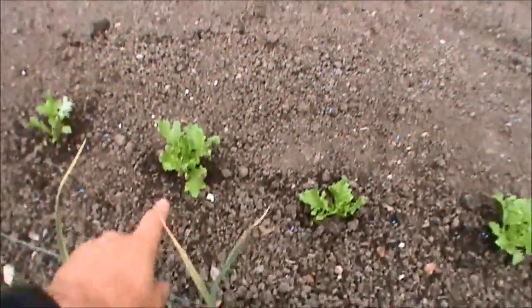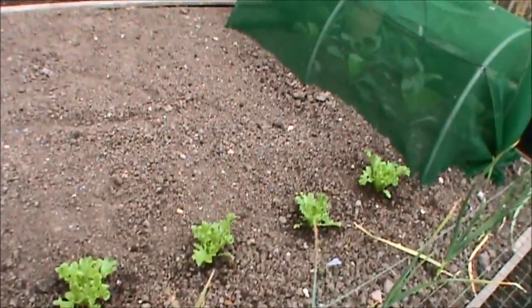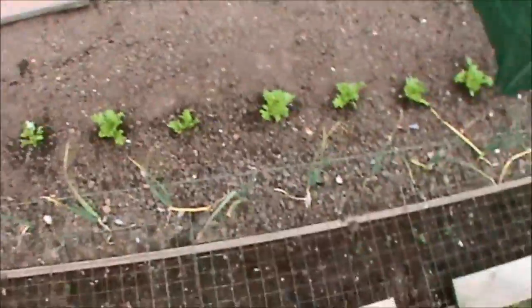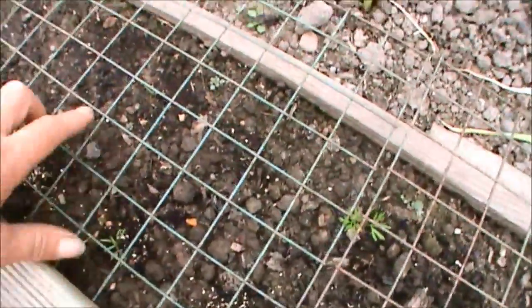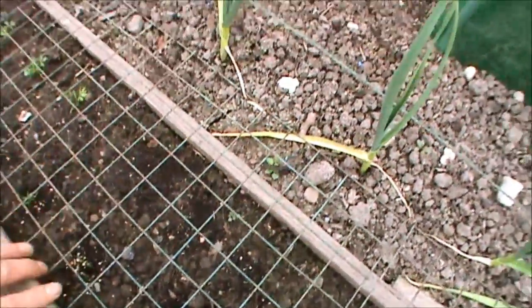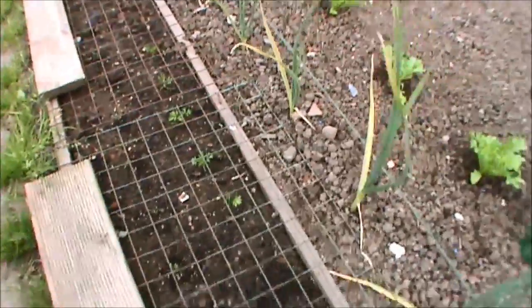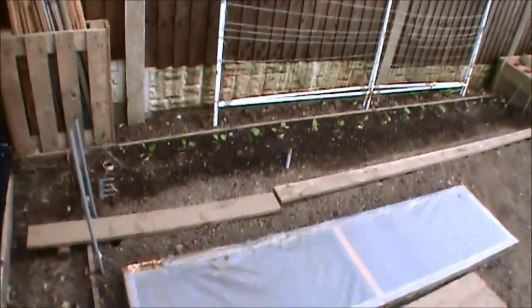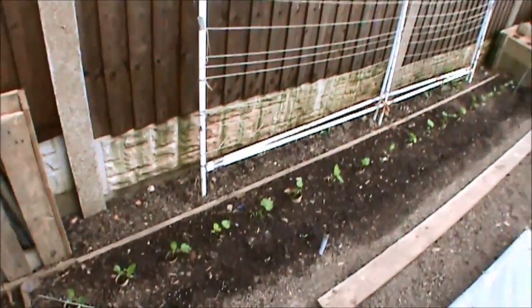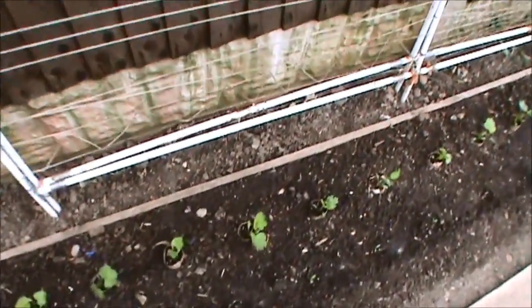This here is called Monsieur. I added some plants to that, so I've put them here. Carrots, most are up now. There's a few hit and miss ones, so I'll give them a couple more days and then I'll just fill in with seeds where they're missing. Parsnips in the toilet roll tubes, they'd actually hit the bottom of the toilet roll tubes, so they might be a bit wonky, these ones, but never mind.